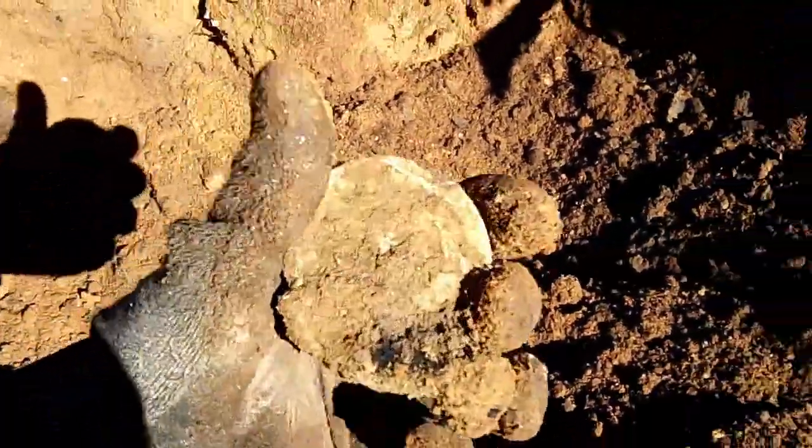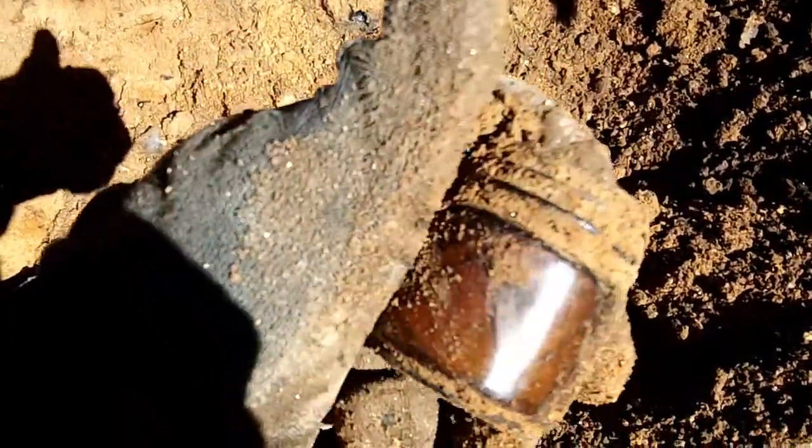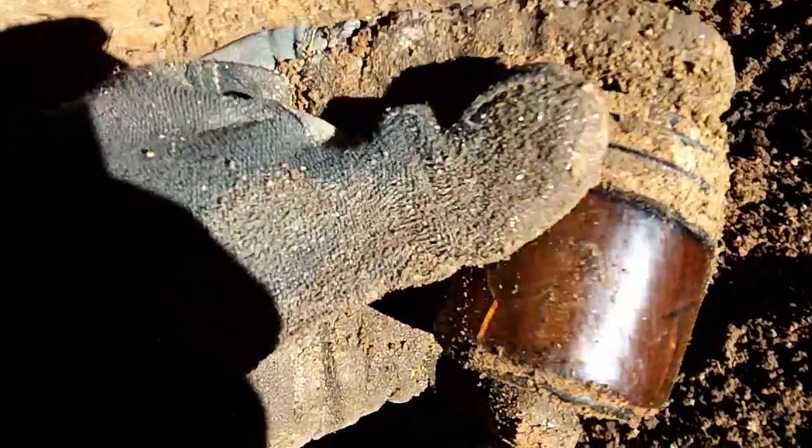Nice layer in here. Really nice. Is that another cheese, bro? Oh, it's cracked. No name on it. No embossing. But it's cracked. Yeah, it just fell apart. Bummer. I know, it's hard to see. Looks like an amber jar.